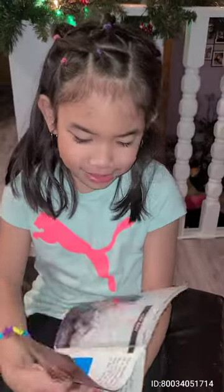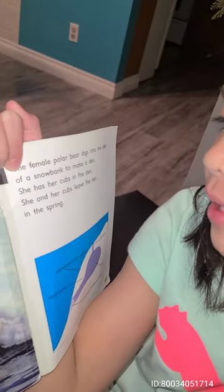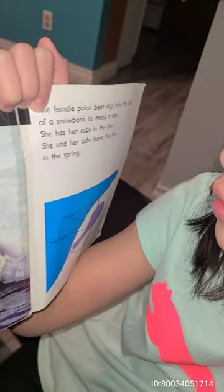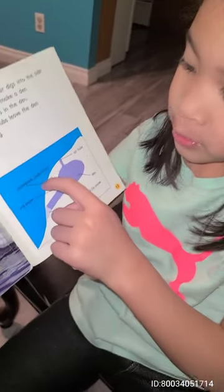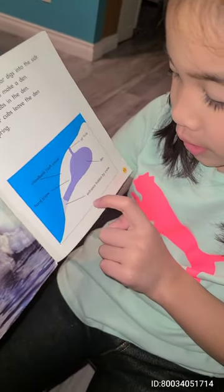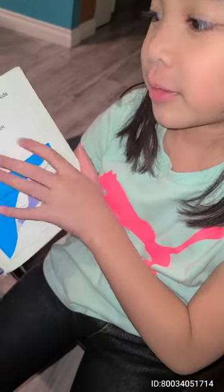The polar bear can dig too. How would they make a den without digging? Look, this is how it does. The female polar bear digs into the side of a snowbank to make a den. She has her cubs in the den. She and her cubs leave the den in the spring. Snowbank, which is the soft snow. The hard snow is there. Entrance hidden by snow, the den, the air hole. That's how they can breathe.